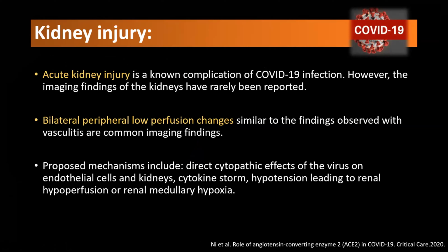And the proposed mechanism for this, again, could be due to the direct cytopathic effect of the virus in the endothelial cells, leading to hypotension and hypoperfusion or renal medullary hypoxia.